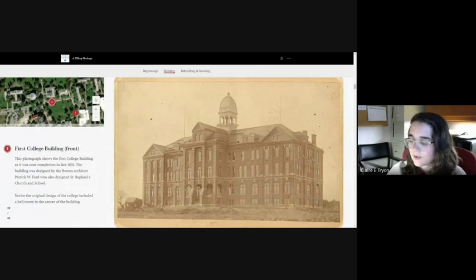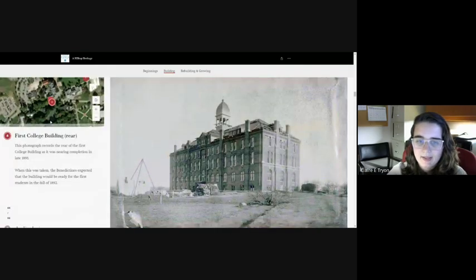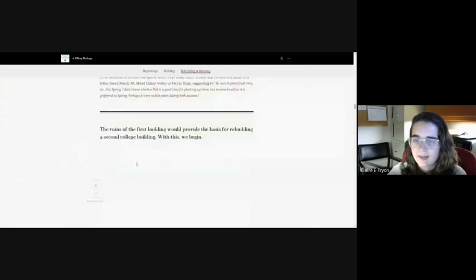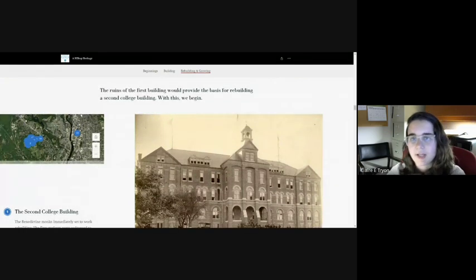Another downside to story maps is if you don't have a subscription, you're limited in what resources you can add. So you can add photos, but you wouldn't be able to add, like, an audio tour, but you would be able to add video to something like this. And then you can have different sorts of maps to show change over time, basically.